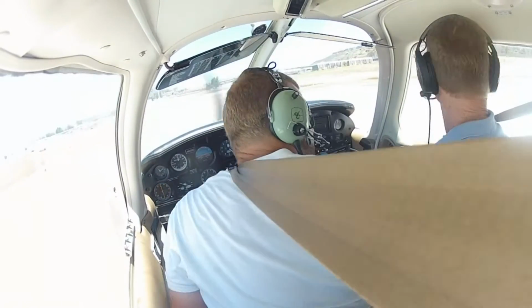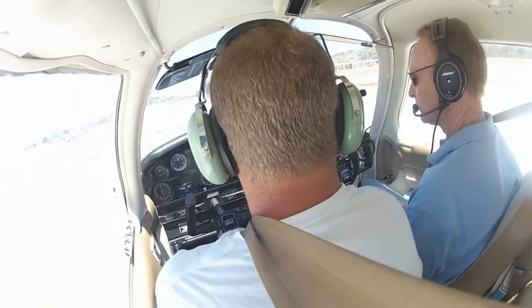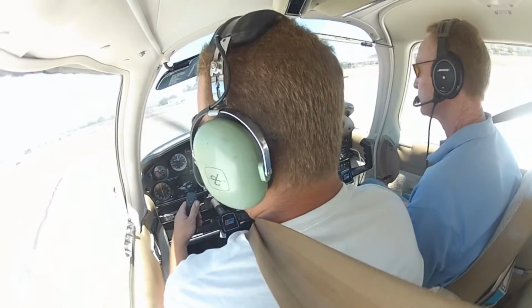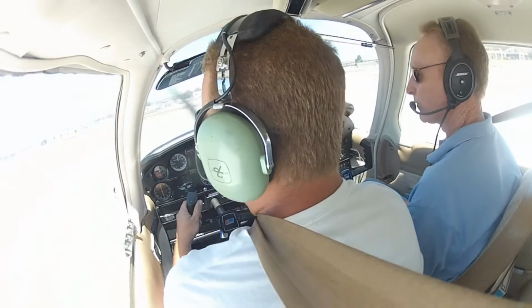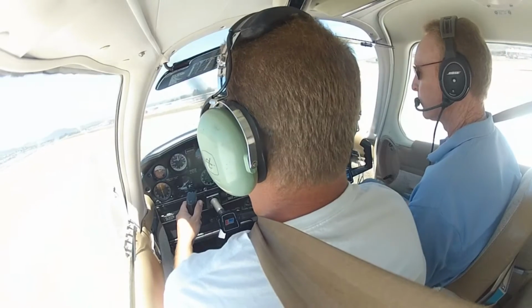All right, we have anybody on approach? Nope, we look clear. All right. West Tower, Bonanza 300 Zulu's inbound. 9 Zulu, West Tower, make right traffic, runway 27 right, 4 downwind. Call you on the downwind. Hold short, runway 27 right.